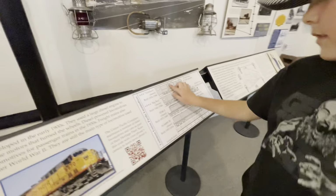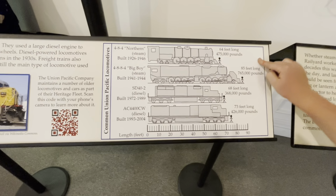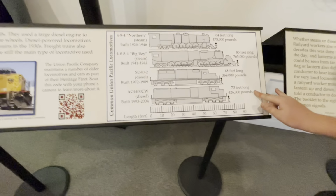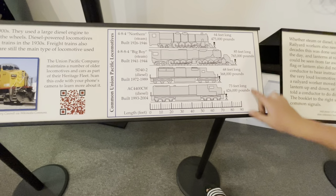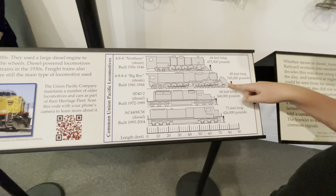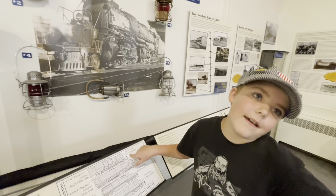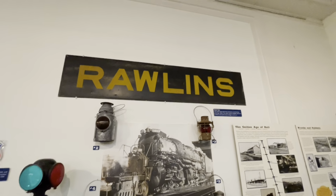Oh, this shows the sizes of the trains, huh? 64 feet long. Look at the Big Boy. Look at that Big Boy. And look down here. This one's the least out of all of them right here. Middle one, yeah. This one's the heaviest. This is the third. And that's pretty cool. That's the old sign at the depot, huh?